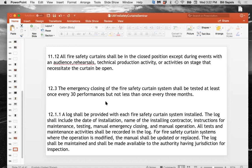And this one, 12.3, is the big one. When we do an inspection, and we determine that they haven't tested the fire curtain in the last 5 years or 10 years or whatever, or you get the deer in the headlights look of testing, you have to test them. That's how often you need to test it according to the standard. And that may sound like something terribly onerous, but it's not.